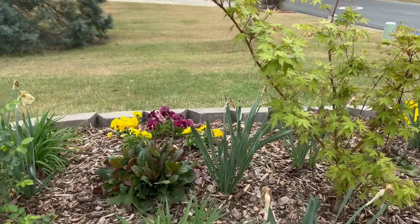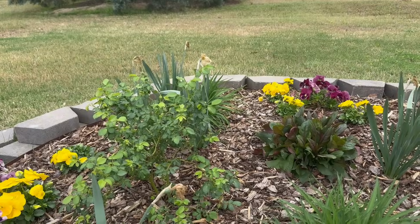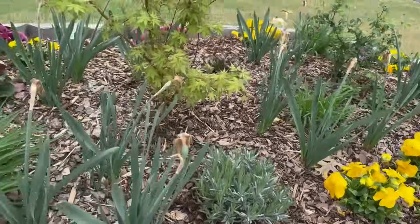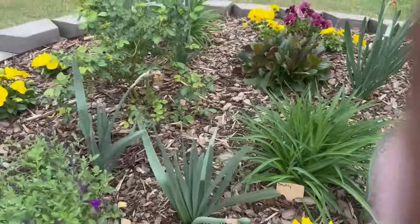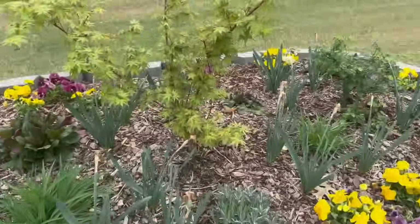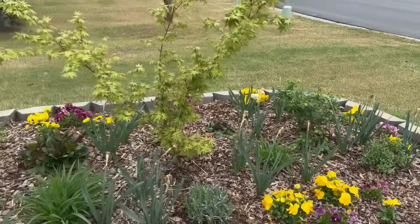More daylilies on both sides. I have the Atlas rose, some lavender in here, along with my pansies and those blades of grass that I will get out here and get cleaned up. But yeah, this bed looks really nice.